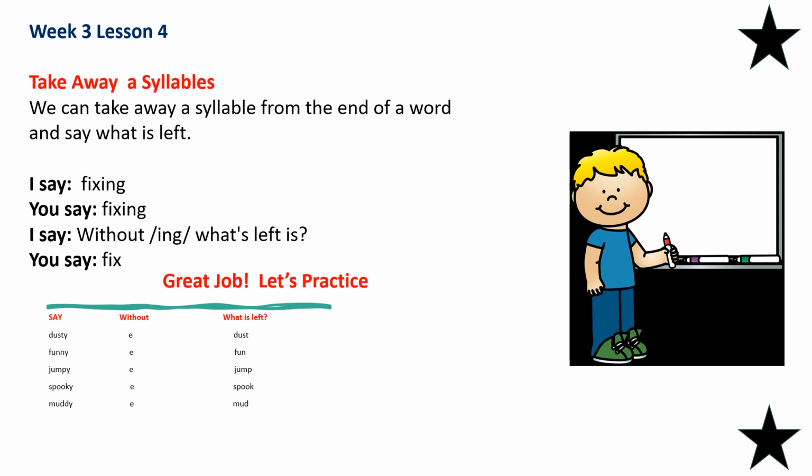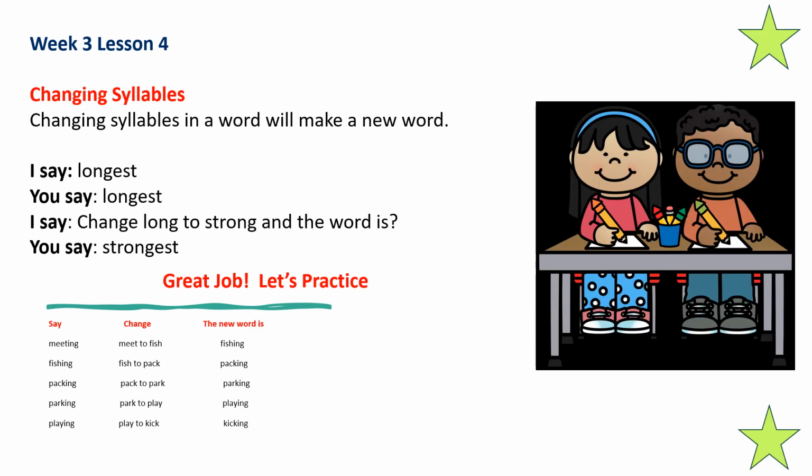Dust. Say funny. Without e, what is left? Fun. Say jumpy. Without e, what is left? Jump. Say spooky. Without e, what is left? Spook. Say muddy. Without e, what is left? Mud. Good job. Now we're going to change syllables in a word.